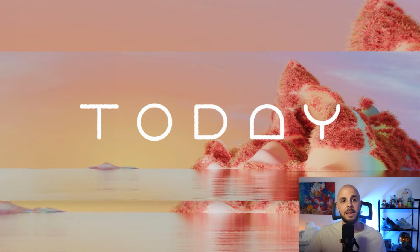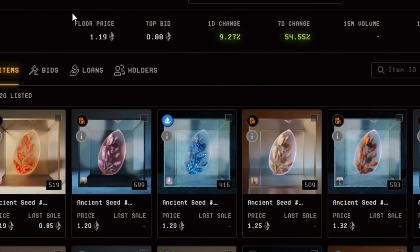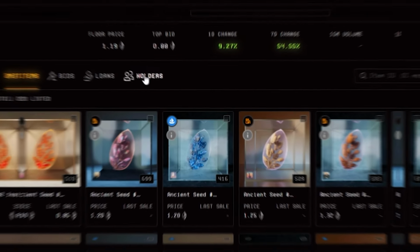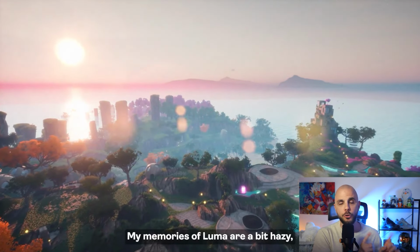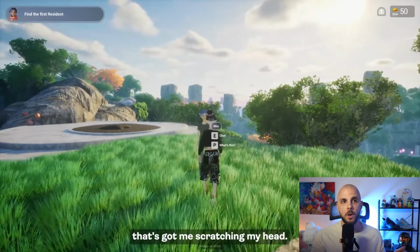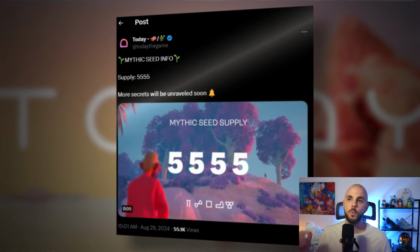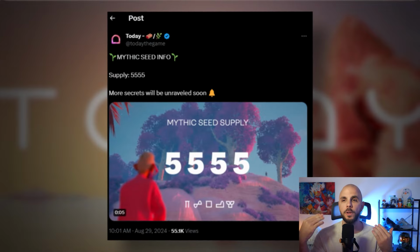Now, another collection that is catching a bid here is Today the Game's Ancient Seeds. They were recently as low as 0.7, and they did get swept up all the way to 1.5. They did retrace, currently sitting at 1.2 ETH, but they are going to be getting an airdrop, and we are getting closer to the Gen 2 mint. I guess that's a good segue to the whitelist or upcoming whitelist portion of this video. So they will have their Gen 2 collection coming up. Last week, they announced that it's going to be a 5,555 supply. Personally, I do feel this is a bit high.